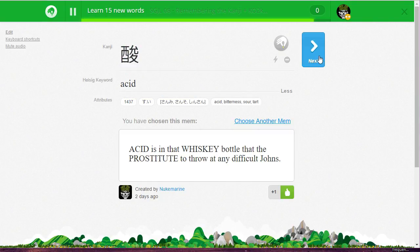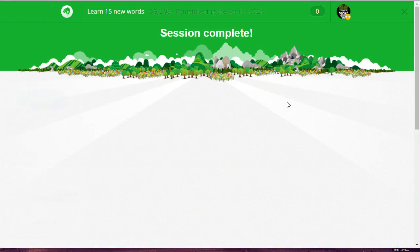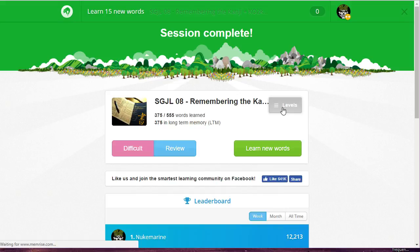Next kanji. I think that's it for this one. We'll do 3 more after this. Okay, so that was 36 minutes. I still got to do the next 3, so let's go to levels and do the last 3 kanji.